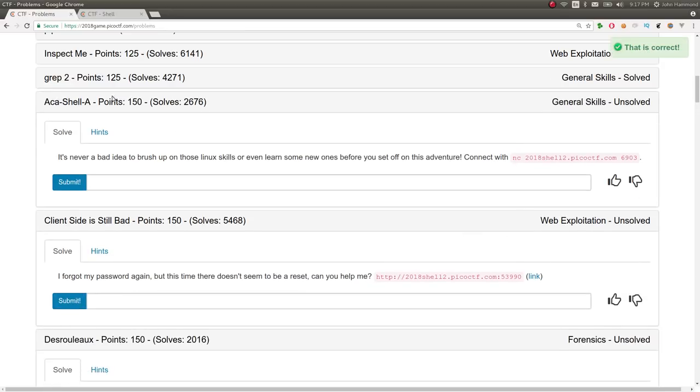Next challenge is Aca-Shell-A, which is supposed to be a pun off of a cappella, and I think this challenge got a lot of hate, and I feel bad saying that. It's not indicative of anything else or the problem designer, but it just seemed like there was some struggle in this that didn't need to be there. So it's never a bad idea to brush up on those Linux skills or learn some new ones before you set off on this adventure.